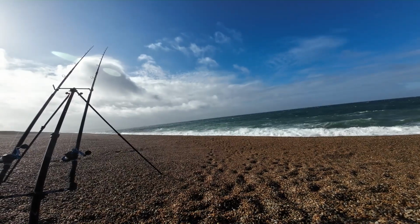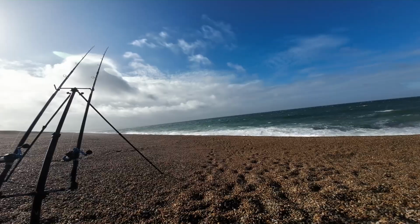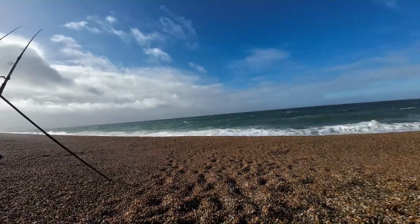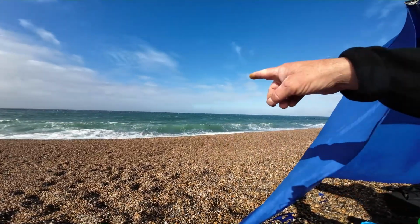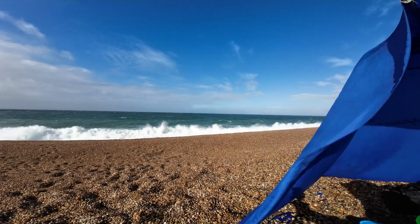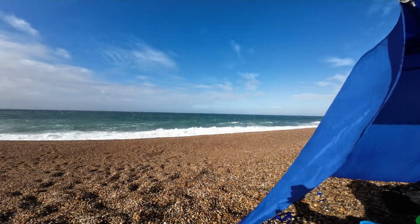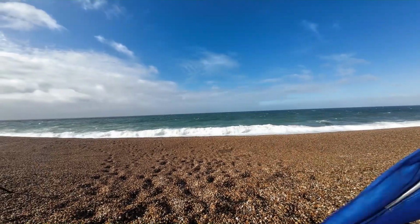Sun's coming out now. It was quite cloudy earlier, but yeah, the winds are strong, really strong. But let's see what happens. You can see the weed, look out there, it's banks of it. Like I say, I'm putting a big bait out, I'm putting a small bait out as well, so we'll see what happens. See if we can get in them, Colin.